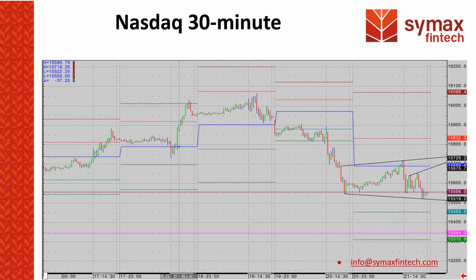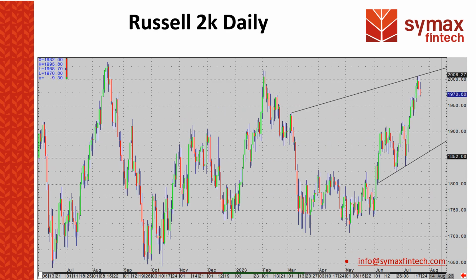Looking at the 30-minute, I've got resistance at 15,729 and also 15,675. And then I've got one that could be a support or a resistance level, depending on where the market opens, at 15,556 with support at 15,519. And then way below at 15,344 is another one of those breakout levels should it get there. It's really going to depend on the data this week, with the FOMC and of course on top of that PCE.